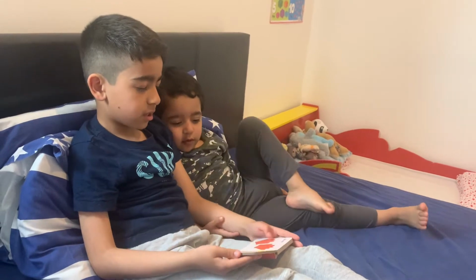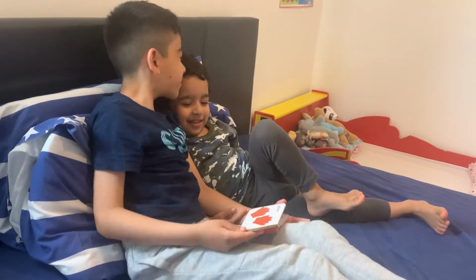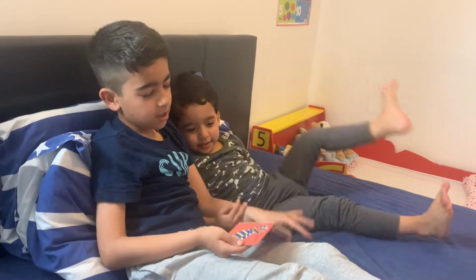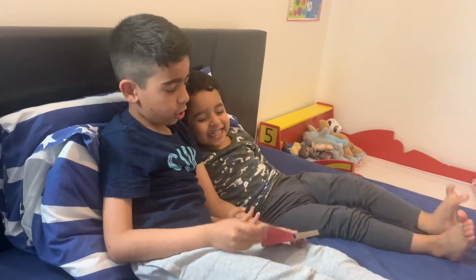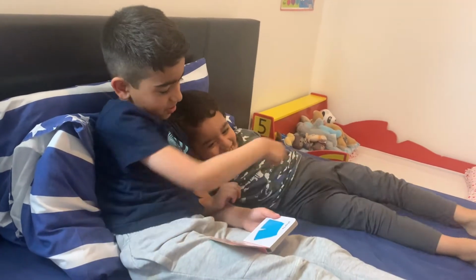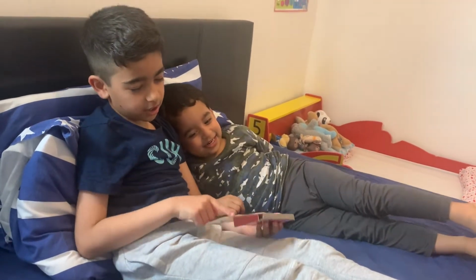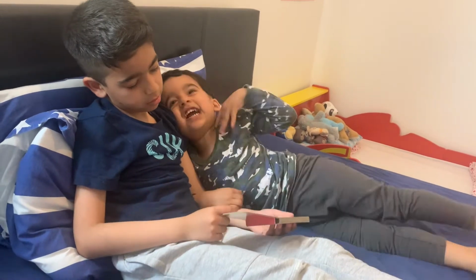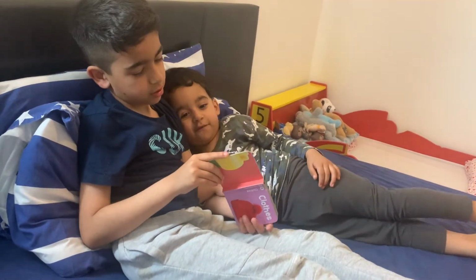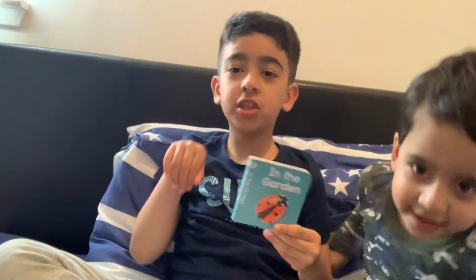What is this? Gloves. What is this? Hat. What is this? Shorts. Yes. Shirt. And what is this? This is a scarf. Next book, In the Garden.